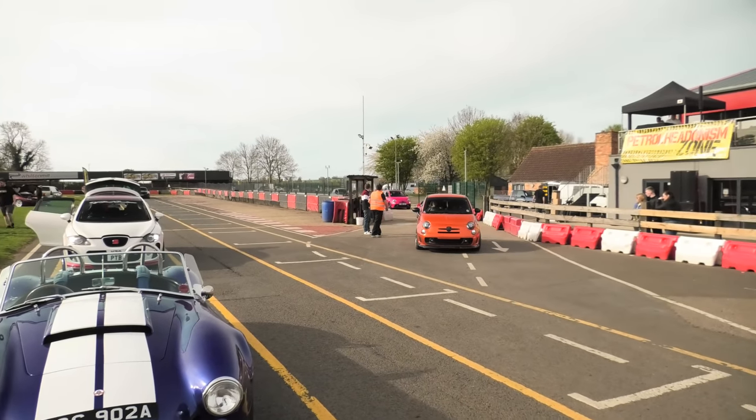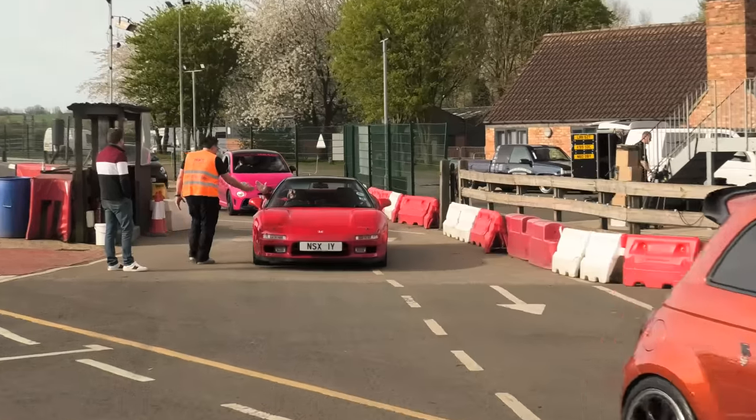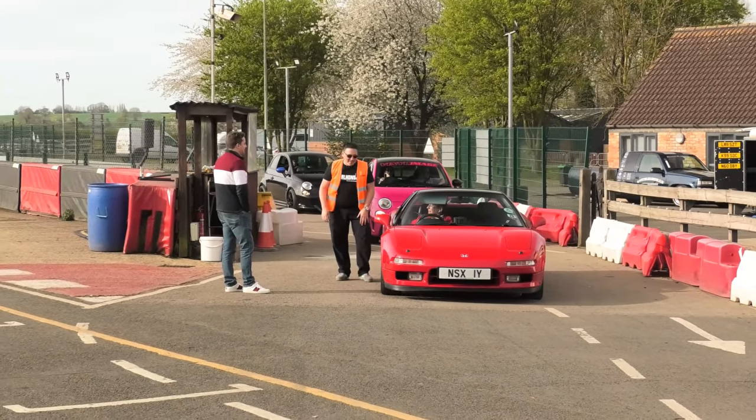So we now have a Honda NSX arriving in the middle of the Abarth. We have a very pink Abarth behind that.